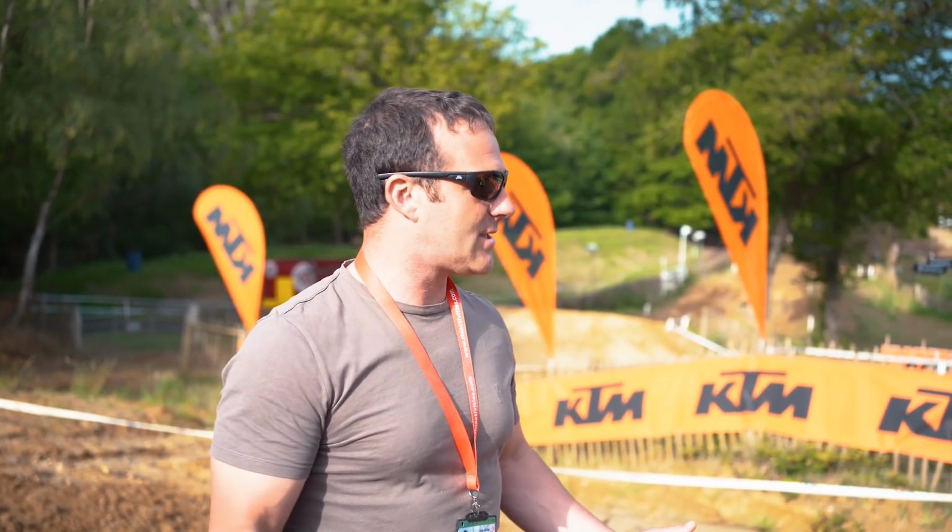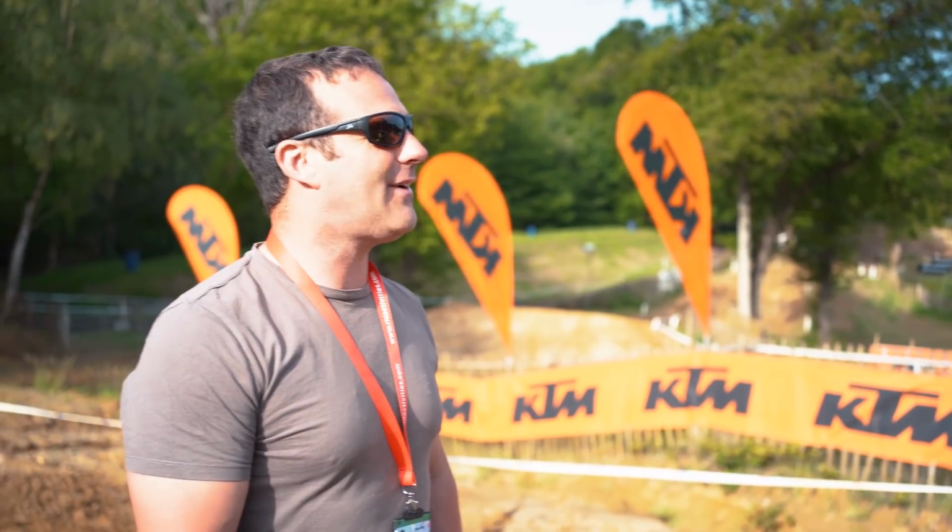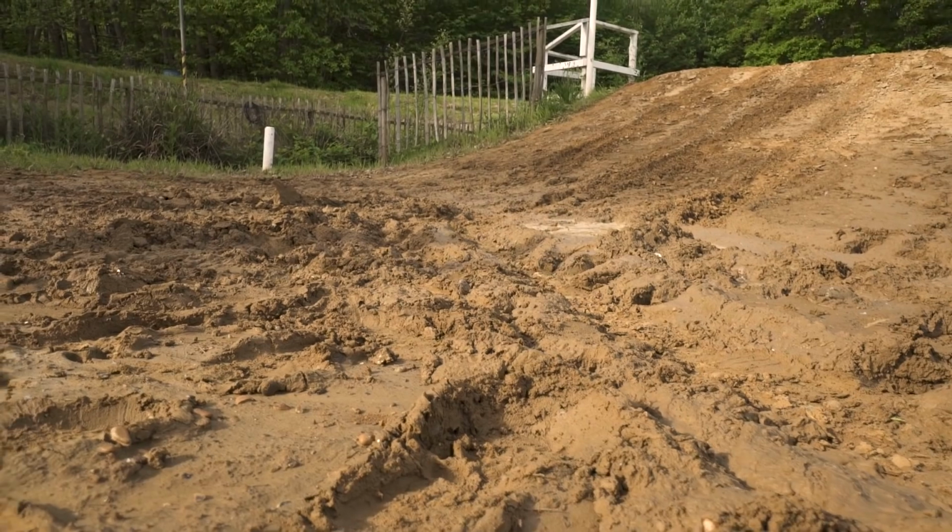It's really going to show riders' skill levels, and we're at the British Championship, these boys are the best at what they do. So there will be a divide between the riders, I feel, today. So it'll be interesting to watch and see how the day develops and how the track develops.